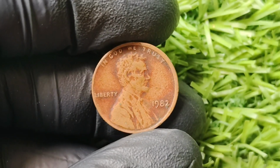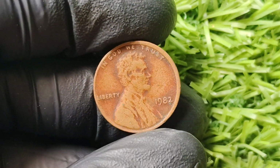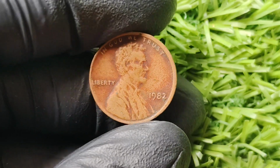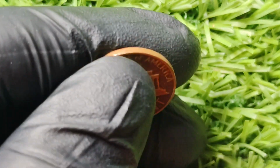If your penny looks like it's been through a war zone, it won't fetch the $1 million price. Coins need to be in top shape, no scratches, no corrosion, no weird stains. If you think you have a winner, get it professionally graded. That's the only way to be sure.